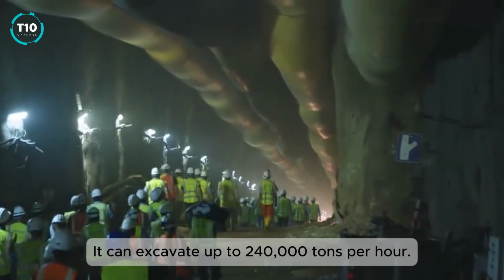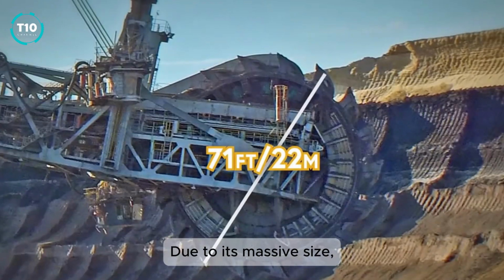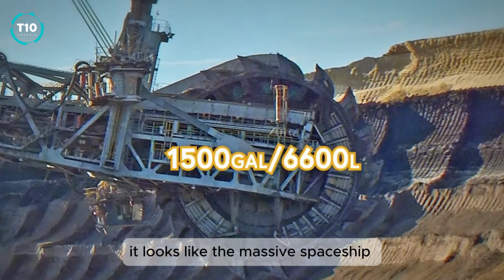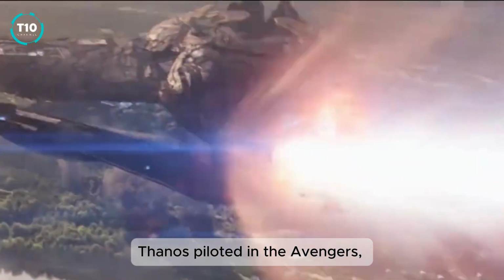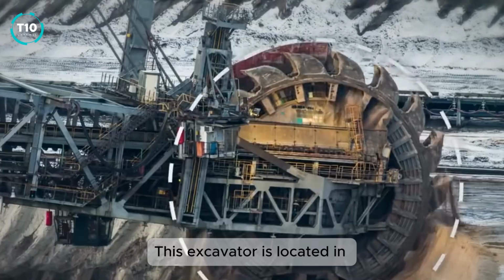It can excavate up to 240,000 tons per hour. In just 5 days, it can hollow out a small mountain. Due to its massive size, it requires the space of 2 standard soccer fields just to be placed. From a distance, it looks like the massive spaceship Thanos piloted in the Avengers, ready to destroy Earth. It has an overwhelming presence.